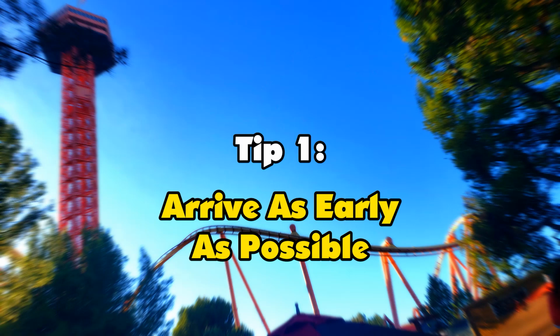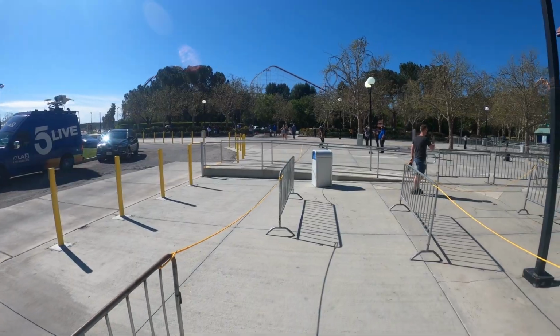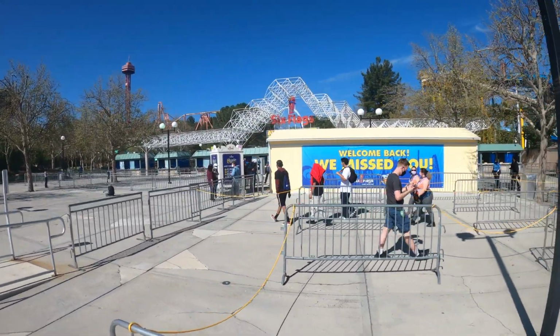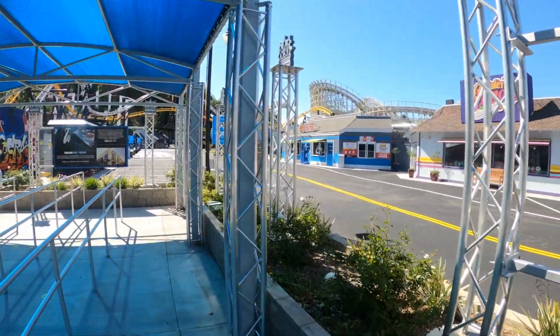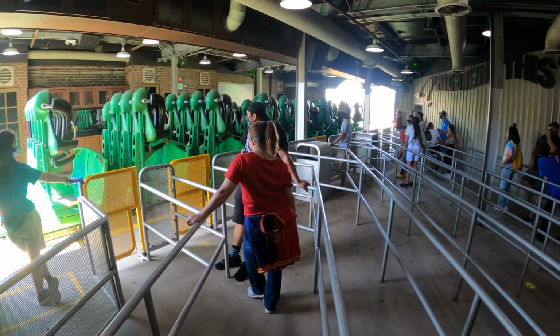Tip number 1. Arrive as early as possible. So if you're planning on visiting Six Flags Magic Mountain anytime soon, my first and best piece of advice right now is to arrive as early as you possibly can. As I have explained in the previous video, the park is very empty for the first few hours of the park's day, allowing you to basically get a walk-on in the first few attractions.